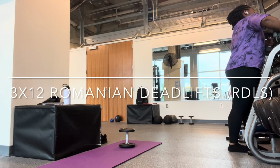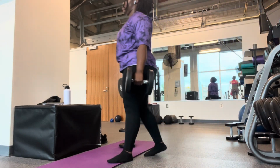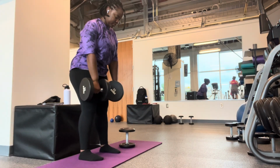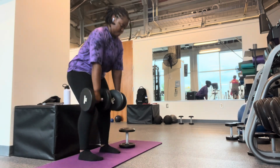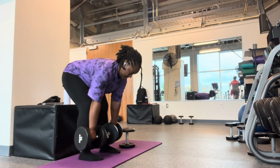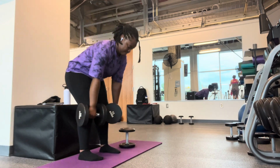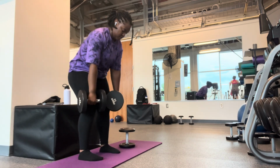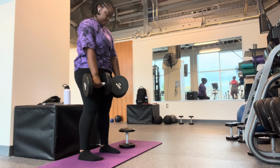RDLs are likely my favorite leg day workout. Now, when I first started doing RDLs, I experienced a lot of pain in my lower back, especially the day after. And I didn't quite understand why that was the case, and I didn't feel any soreness in my glutes, especially being that many people recommended RDLs to be a great workout for glute growth or glute engagement. So it really concerned me that I was feeling the pain in my lower back.